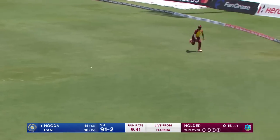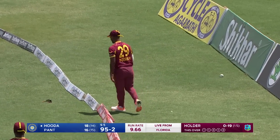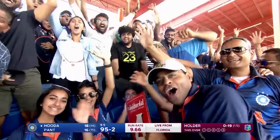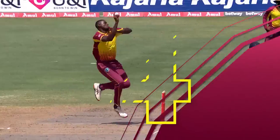Full toss served up. Pooran, the captain, diving in vain. Second boundary conceded in the over. Holder going for that yorker. Delivery missed his length.